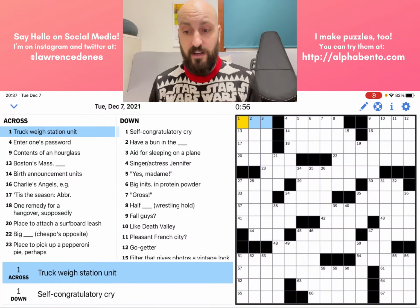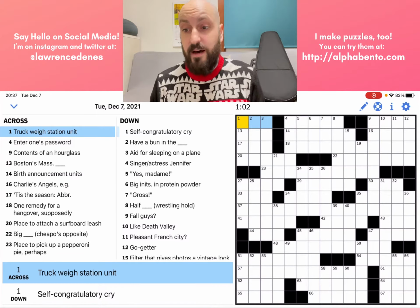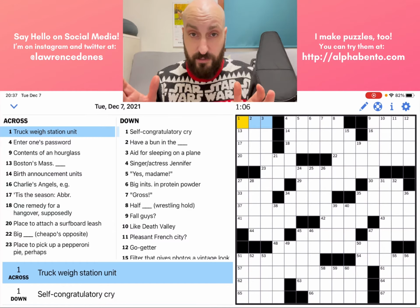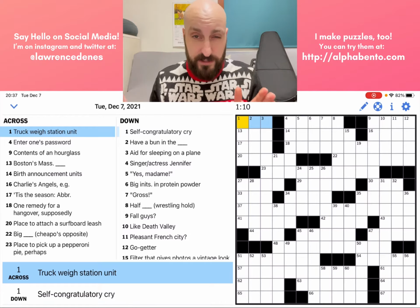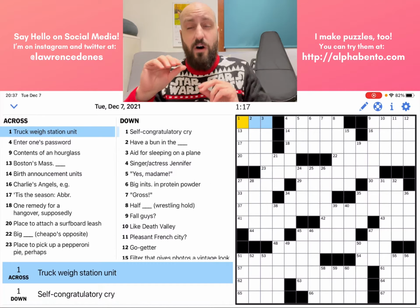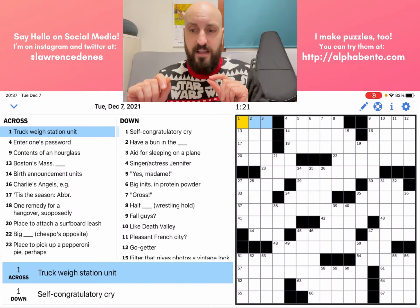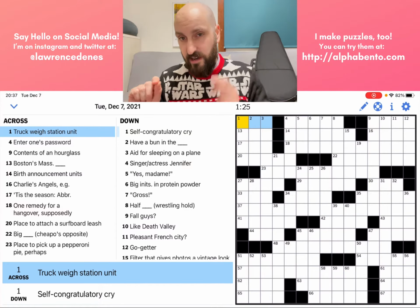Let's talk about the New York Times crossword. First of all, before we get started, Monday through Thursday in the New York Times crossword are all what we call themed puzzles, in which there is some kind of overarching theme that goes throughout the puzzle. Almost always, the theme is present in the longest across entries of the grid.